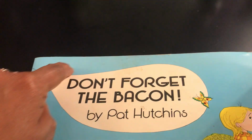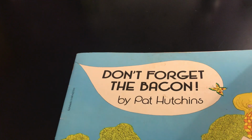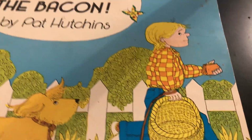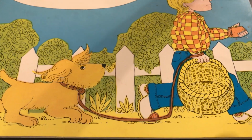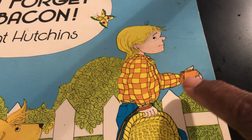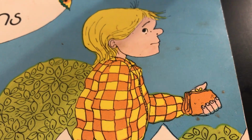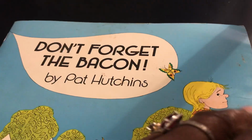And if you notice, this white bubble is like a speech bubble that you see in the text. It's usually when someone is speaking. So let's look at our cover. We see a little boy, and looks like he has a basket for his groceries, and he's taking his dog with him. And what do you think that is right there? Let's look closer. Oh, that looks like a little wallet. And I guess that's where he's holding the money for the items. You have to have your money when you go to the market.